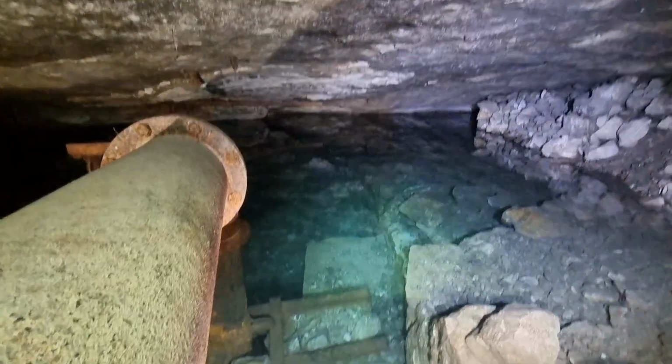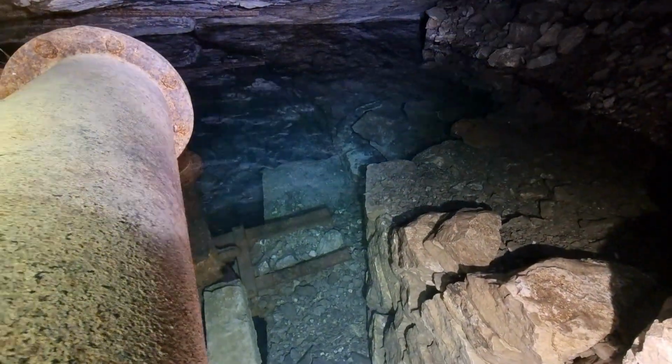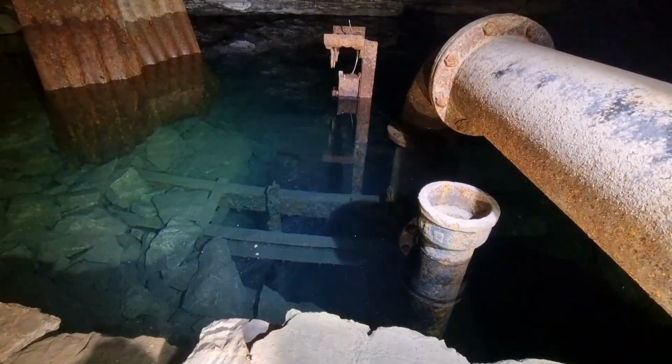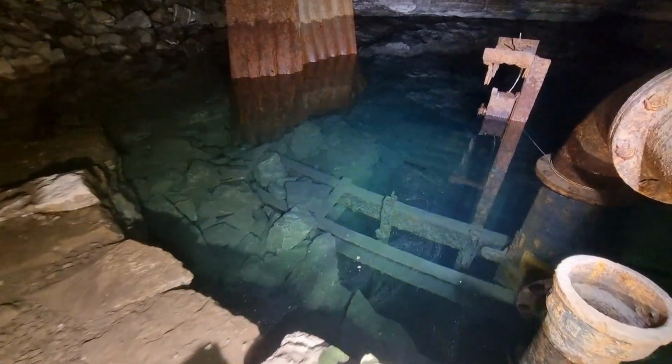Okay, so here you can see the flooded levels. And if we're lucky, we're going to catch some footage of the divers that just arrived outside going in here. Check them out, I will.